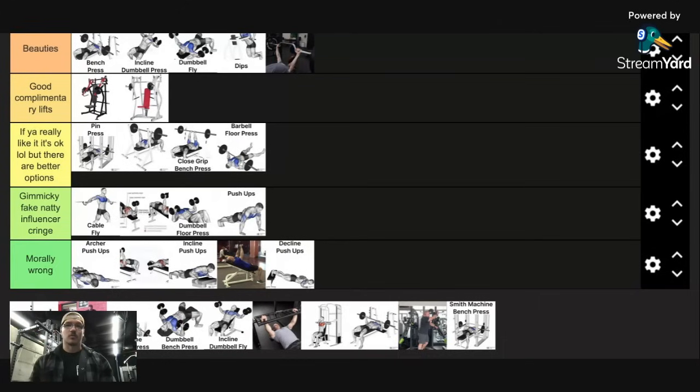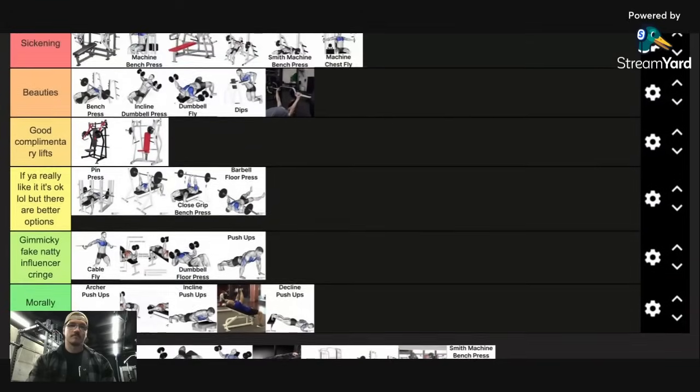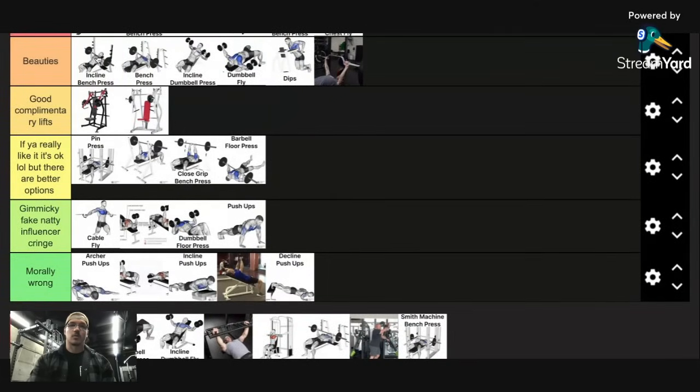It's more stable overall. It is more strict. Incline barbell bench is a really solid lift. It's really hard to cheat. This is high beauties tier. I would put the incline barbell bench. This is one that I would note that I am ranking above the rest of these. I am ranking it above the rest of those.